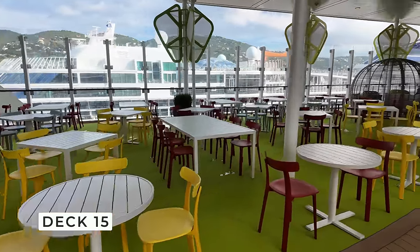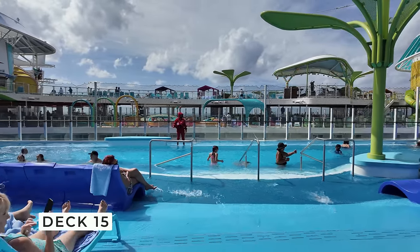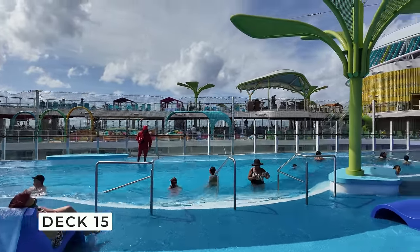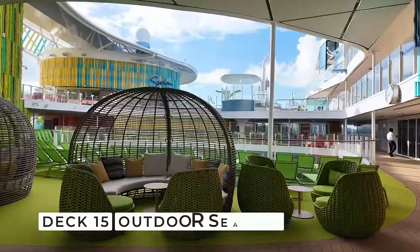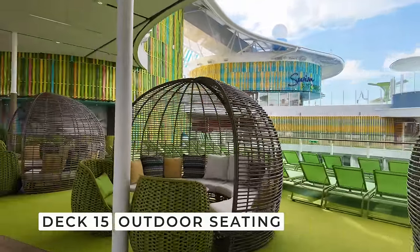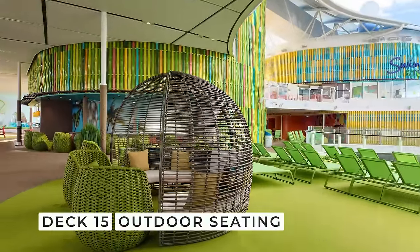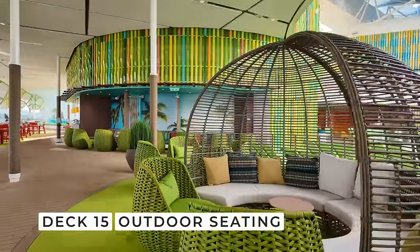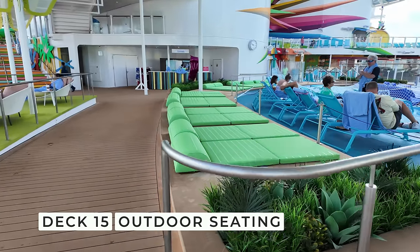And of course, here you will find two pools, including the largest pool at sea. Check out this pool. It is huge, absolutely huge. But my must-see thing on this ship is all of the seating that is underneath deck 16. It is all covered. It's shaded. I love that. There is so much seating on this deck. If you don't want to be in the sun, but you still want to enjoy the outside, the fresh air and the ocean, come to deck 15.